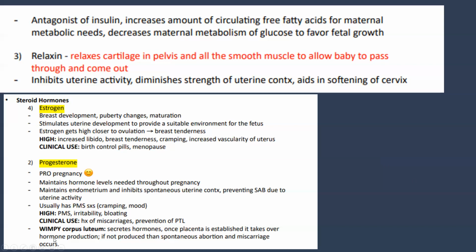Or if we happen to have a corpus luteum that is just not doing its job, once that placenta is established, it takes over.